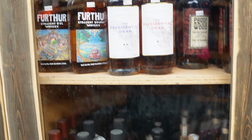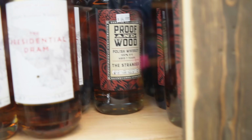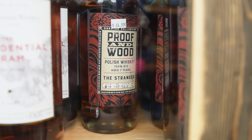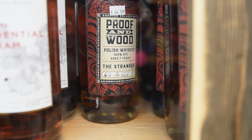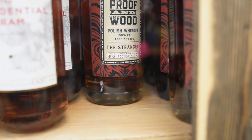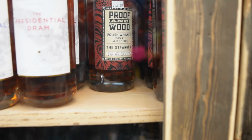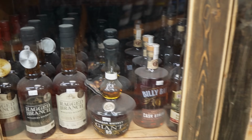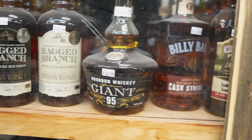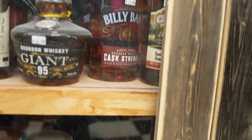We'll get back down here for this presidential dram, and if you didn't see it, that's the Proof and Wood Polish Rye that is aged 7 years, straight rye whiskey, 100%. But if you didn't see it, the Elijah Craig Toasted was $149. I will never pay that much for Elijah Craig Toasted. The Giant only saw online, and then all of a sudden I see him at almost every store I go to. That's ridiculous.